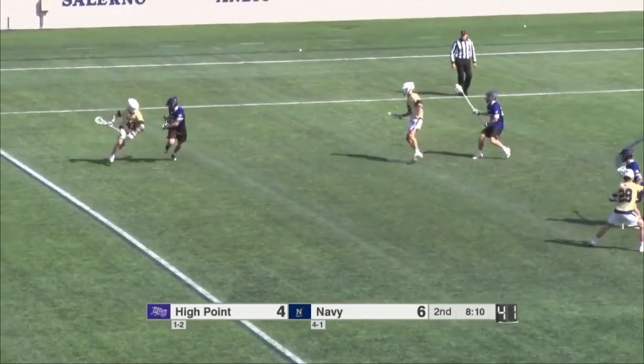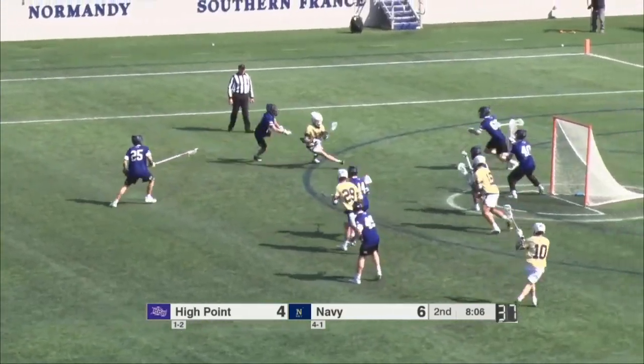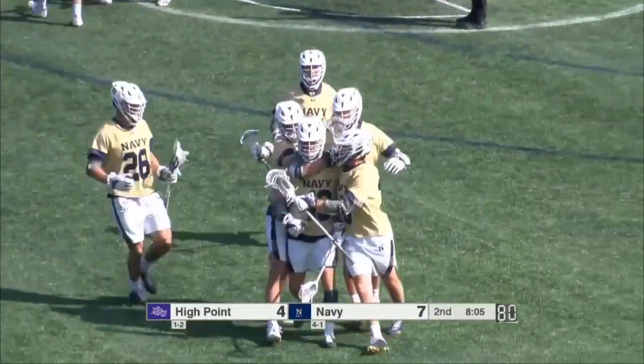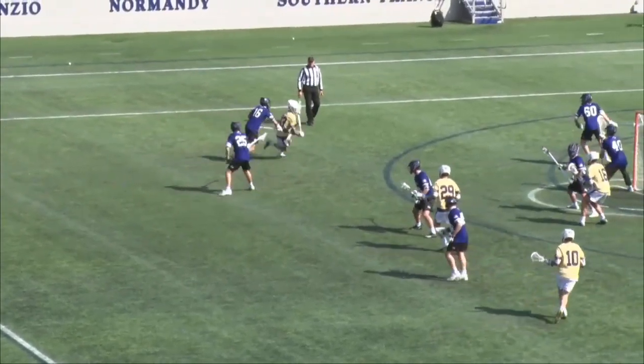Max Hewitt with it now. Hewitt has 2 goals to lead the mids so far in the contest. Hewitt back to his left. Hewitt inside. Hewitt's got a hat trick. His first career 3-goal game. The ball himself on this one-on-one dodge, making a nice move, and then finishing inside.